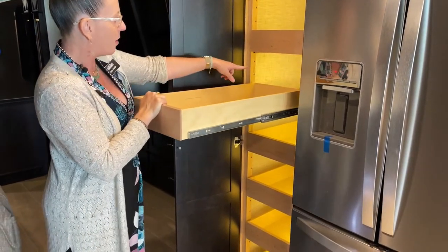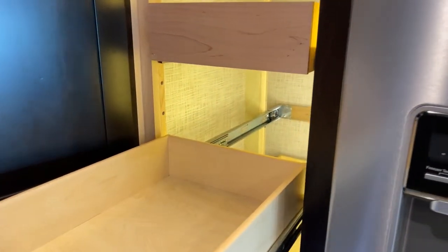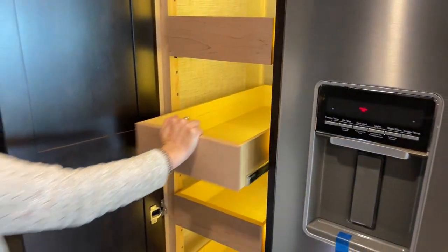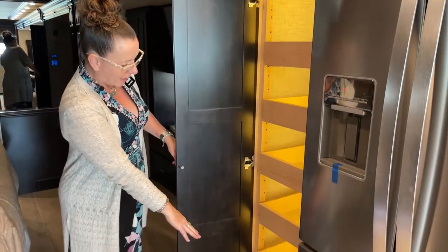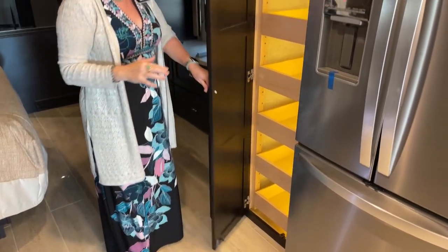As you can see, they're kind of mounted here in the back. So if you're handy, you can remove these and actually move them up and down. But please note that if you are specific in where you'd like to have them, it might behoove you to ask us to do that for you in advance. And of course, you have six total shelves for a ton of pantry space.